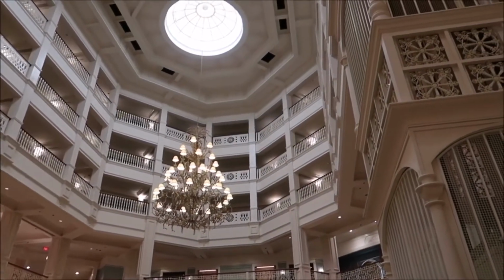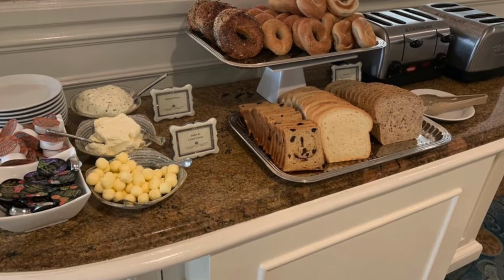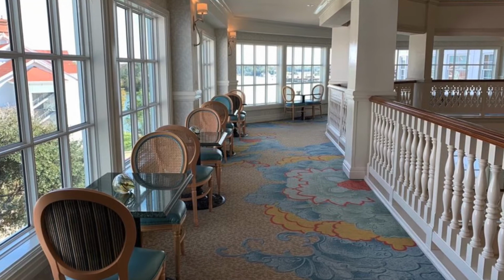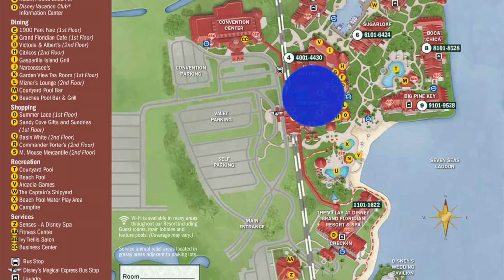for an additional charge. And if you want to pay an extra $50 per person per day on top of that, then you can get some extra FastPass Plus reservations. If you want to stay in the main building at Grand Floridian, then you'll need to be staying in club level, as there are no regular rooms in this building. So from here we'll be going south and using the covered walkway to see the DVC area of the resort.